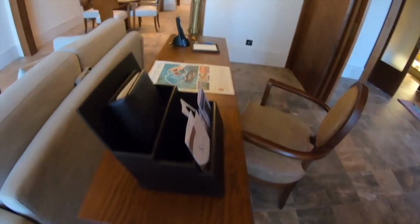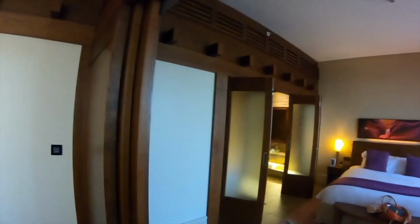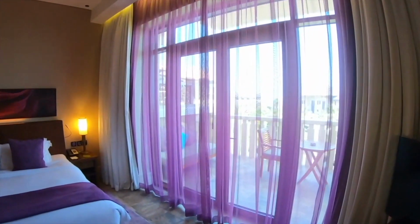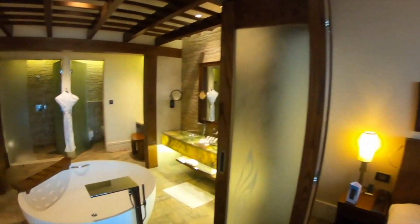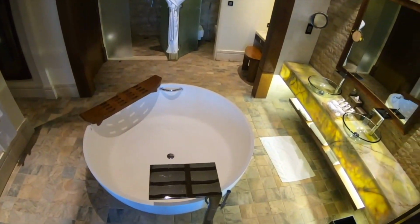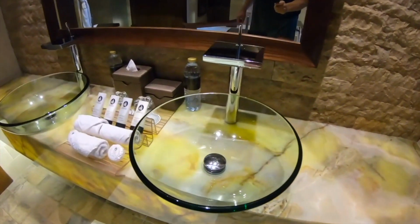going on. And then into, well, you've got a little desk here, a little workstation, then into the bedroom. This has actually got sliding doors on it, so you can slide them later on. Again, access out to the same patio. Lovely bed, lovely stuff here. Bathroom, which is pretty nice. You've got this kind of nice round bath. Everything you want, really, I suppose.